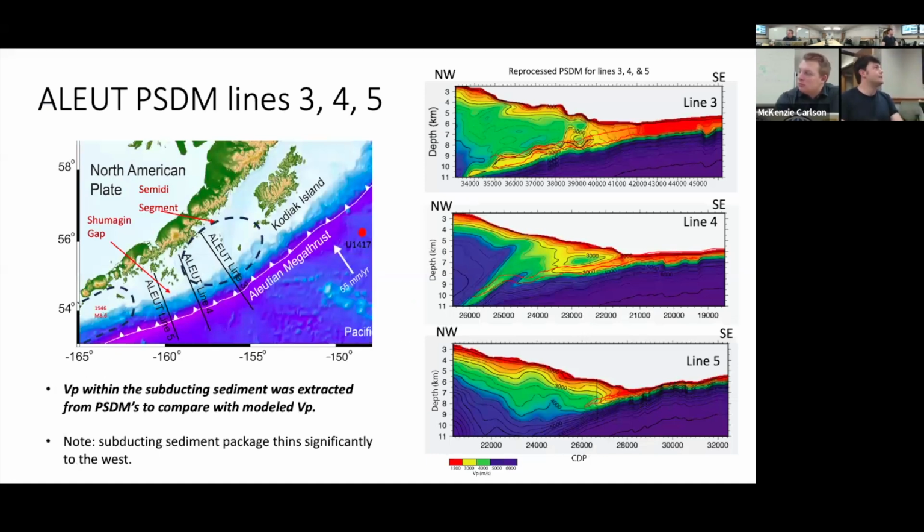Okay, so moving across to the PSDM lines of interest. Now, the Aleut lines were shot in 2011, I believe, and they cross the middle and edge of the Shumagin Gap, and also the middle and edge of the Semidi segment. The PSDM lines were reprocessed recently by Donna Shillington, and she was able to extract for me the P wave velocity along the middle of the underthrusting layer. So if you look at the PSDM lines here, in line 3, you'll see these 2 red lines.